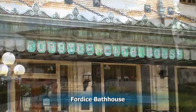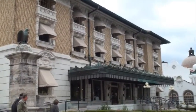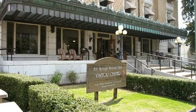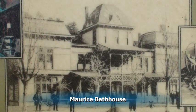Next we'll visit the Fordyce Bathhouse, which was opened in 1915 and was patterned after European bathhouses. It is currently serving as the visitor center while the Lamar Bathhouse is being renovated. The current Maurice Bathhouse was built in 1911 to replace a Victorian wooden structure.